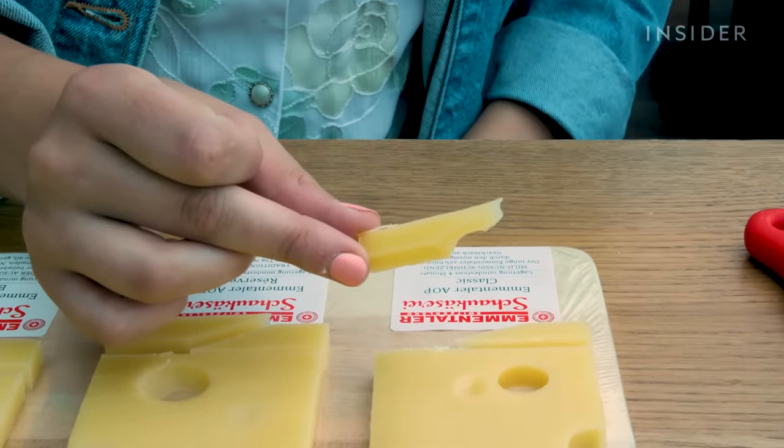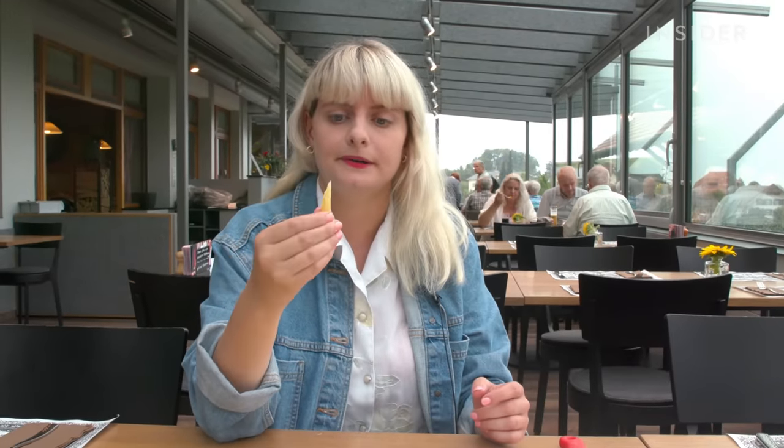It's so much more flavoursome than other Emmentaler that I've had. It has a really full flavour to it because it's made with raw milk, not pasteurised milk that you might get in the States. It's just a very, very kind of full, rich, milky flavour that is very tasty.